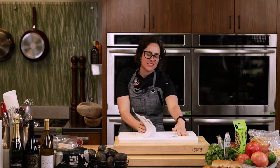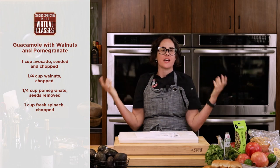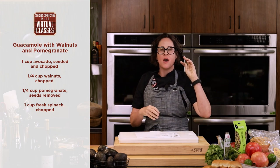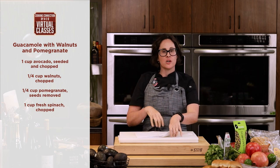And then to finish off this evening, we are going to do a guacamole with walnuts and pomegranates. And yes, I did call it guacamole. Here in Texas, if it's avocado, it's guac, or at least in my world. But I love this recipe because of the crunch from the walnuts and the pomegranates. It's a very, very beautiful recipe.